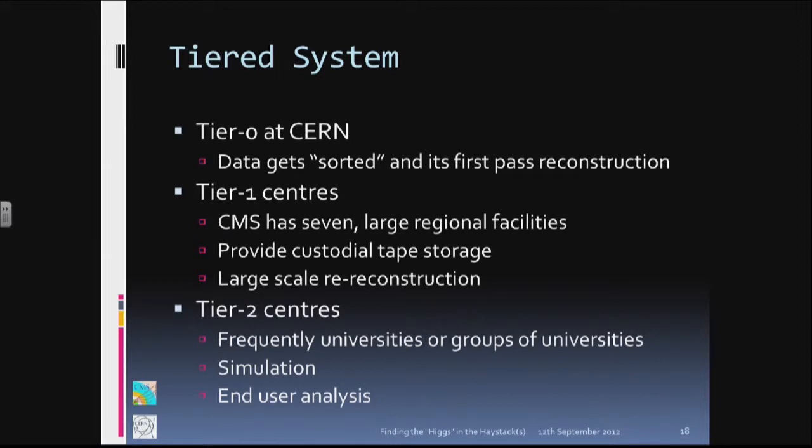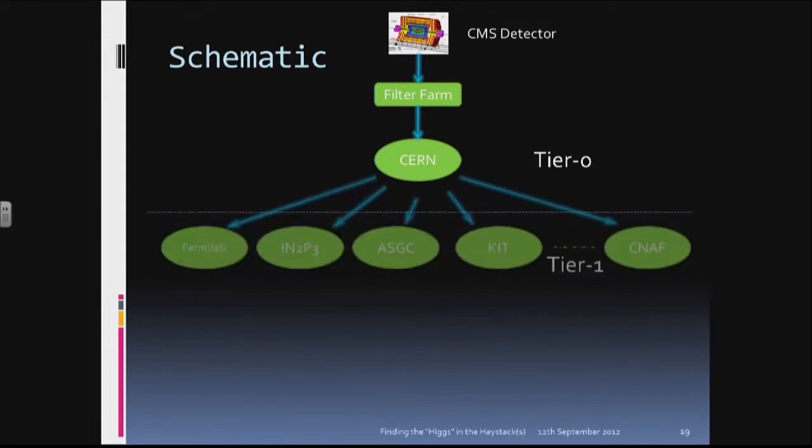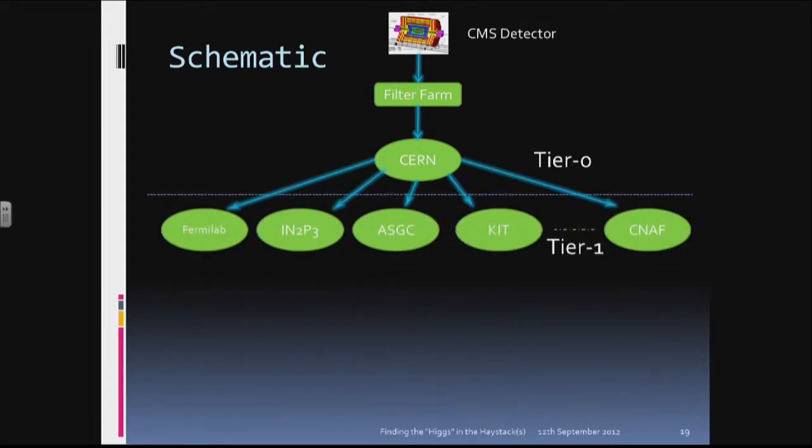And then there's also tier 2s, which are frequently universities or sometimes consortiums of universities. And there we do the simulation, and this is usually where the end user analysis gets done. So again, you can see this is the way the data flows through the system. It comes out of the detector into the filter farm, and then it gets processed in the tier 0, and then it can get fed into all the tier 1s.